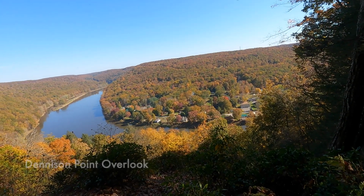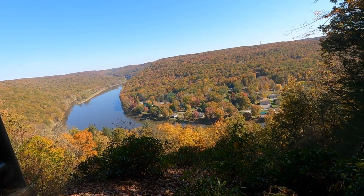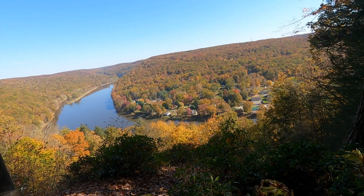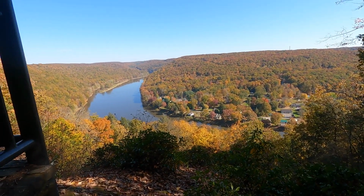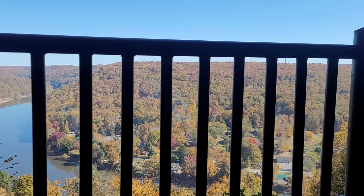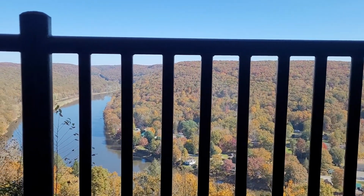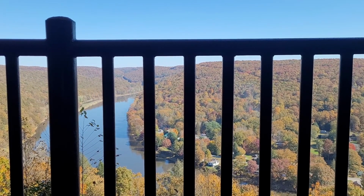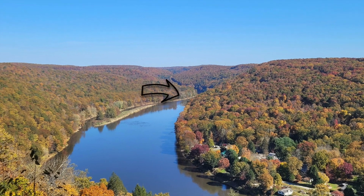Look at that view. I'm sure the camera doesn't do it justice, but it is beautiful. So I packed myself a little hoagie for lunch today, so I'm gonna sit at the overlook and enjoy the views while I eat my sandwich. We're gonna head down to the river next and end up past that island you see out there.